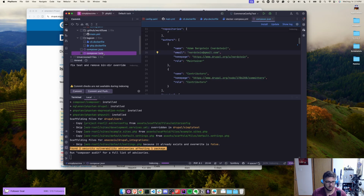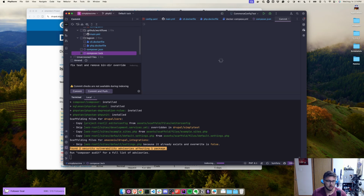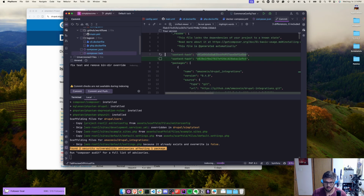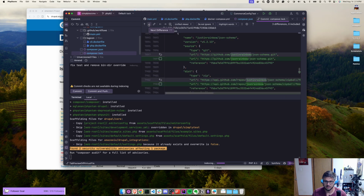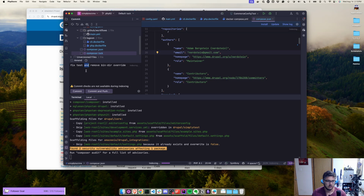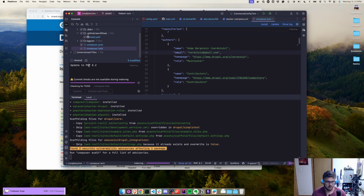There, the lock file was updated. Diff. This project just kills my computer, and I'm not entirely sure why. All right, so I just updated the lock file there. Where else? Okay, just some metadata. So let's switch, update to PHP 8.2. We'll commit these, push to the branch, and open a pull request.